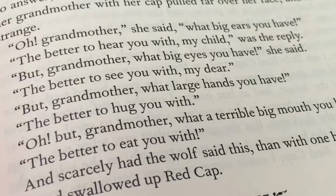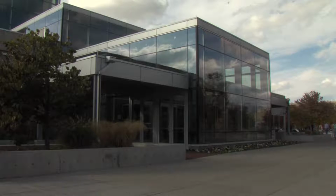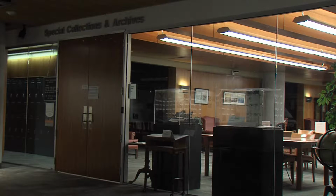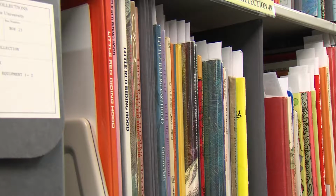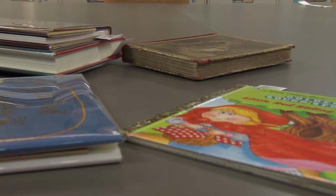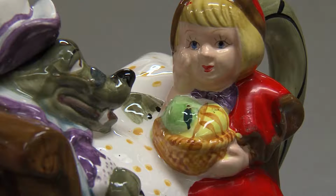We've all heard one version or another of Little Red Riding Hood, but if you go to the basement of the Merrill-Cazier Library, Utah State has 600 to 650 book items related to Little Red Riding Hood to choose from. This collection was donated by Brenda Bunyan in 1997, and it also includes fun pieces like this doll and this teapot shaped like the wolf in Grandma's bed. She really captured things that were produced during the time that she was collecting. So there are a lot of things from the 60s and 70s.